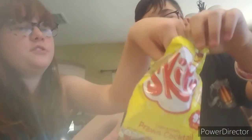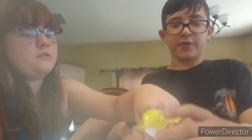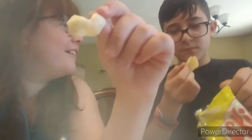For our last one, guys, we have some Skips. Skips prawn cocktail. They look like snakes. They're little shrimps. Oh, they're little. So guys, shapes of shrimps or shrimps? Well, shapes of shrimps. That's not the shape of a shrimp.